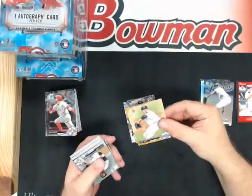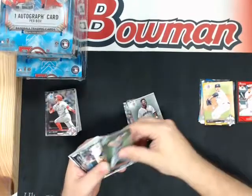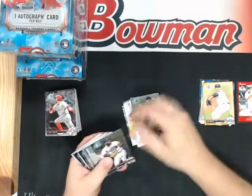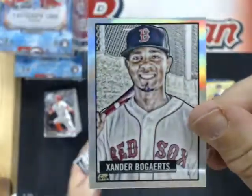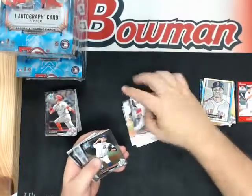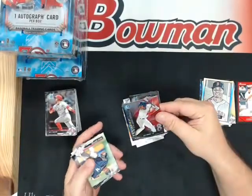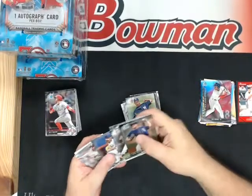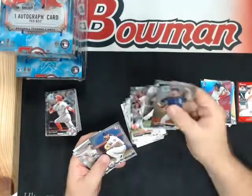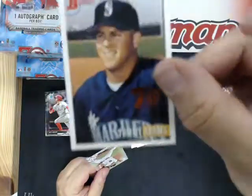We got a gold, Luis Ortiz, number 48 of 50 for the Brewers. Gold paper. And this is a 51 Bowman reprint of Xander Bogaerts for the Red Sox. Bowman Scouts, Nick Gordon for the Twins. David Ortiz cards in here. I didn't realize. We got a bronze 70th anniversary Tommy Adams for the Mariners.